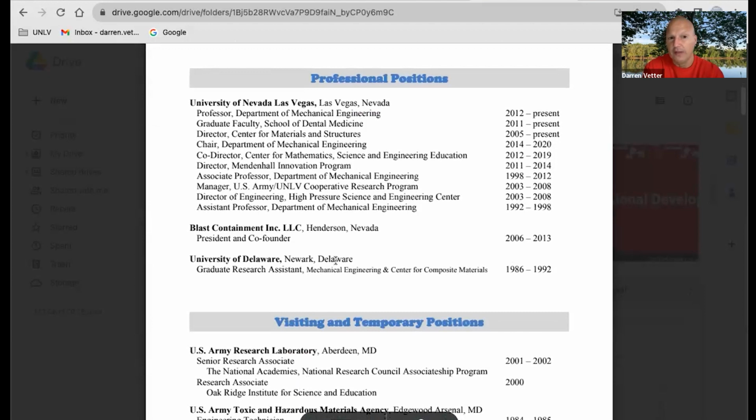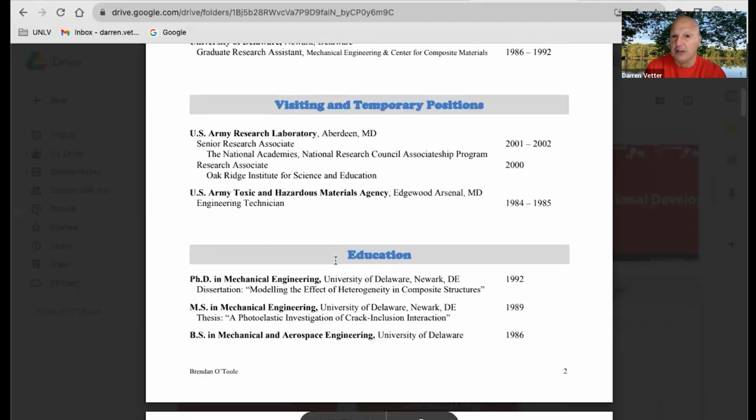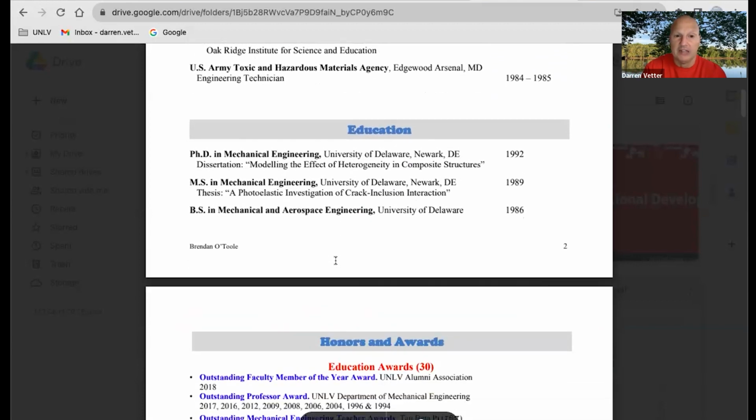They use different formats. So we got UNLV, but they list all the different information and the dates that are under UNLV. We got Blast Containment Incorporated. We got University of Delaware. So this was a professional position. Then this is where I mentioned earlier about teaching. And when you list teaching, a lot of people have taught an online class, or they might teach one class at CSN while they work at UNLV. So this is where visiting and temporary positions pop up too. So this person did some Army research, and then you get into education.